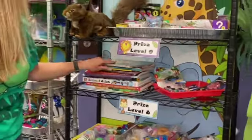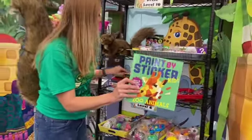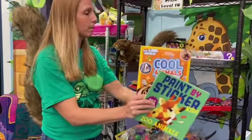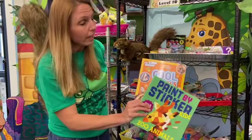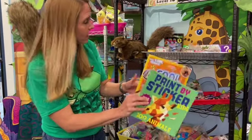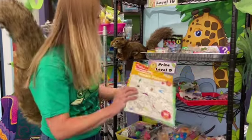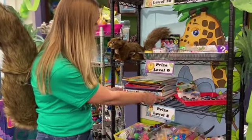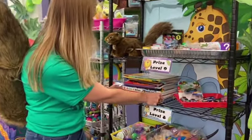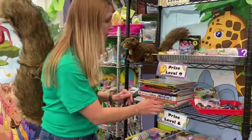So here we have our sticker book, right? We have the different animal sticker books. We have this activity book too, which we have cool animals. So this is a National Geographic stickers. We have highlights. So if you like the hidden picture activity books, we have those as well. We have a Lego Animal Atlas, and then we also have a lot of Minecraft and Mario activity books and sets that you can come and check out.